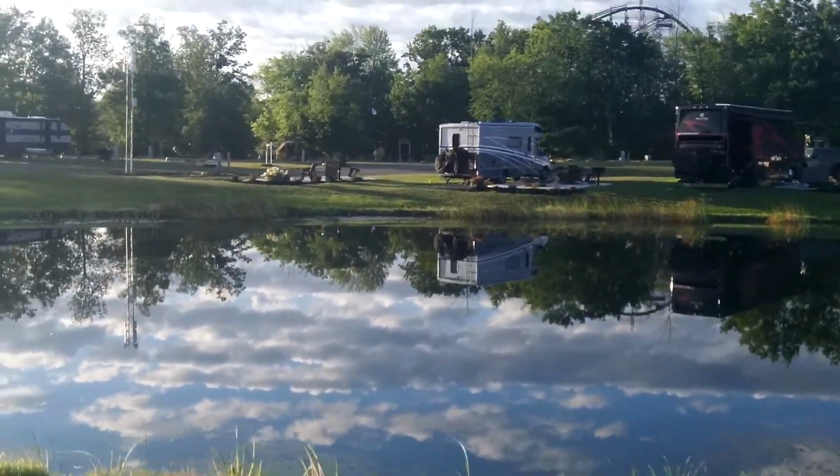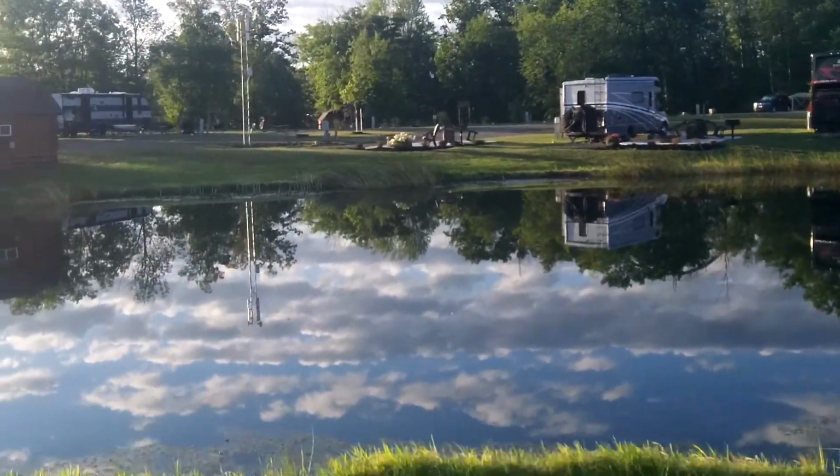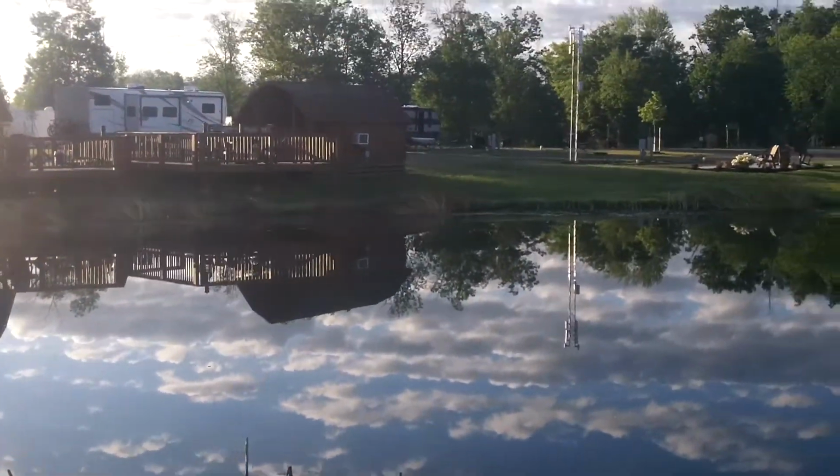Would have to investigate if fishing is allowed. I think it's catch and release. I think that's what they told me when we checked in. A couple other cabins are on the lakeside.